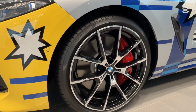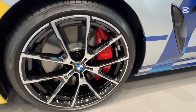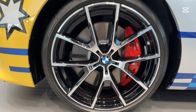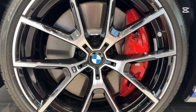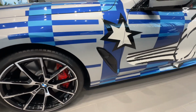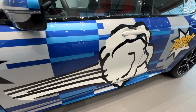Now let's take a closer look at the wheels. BMW didn't just slap on a custom paint job and call it a day. They went all in with these exclusive 20-inch multi-spoke alloys, finished in a high-gloss silver that contrasts beautifully with the vibrant bodywork. Behind them you'll find M Sport red brake calipers paired with high-performance steel brakes, ensuring this car stops as impressively as it accelerates.